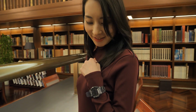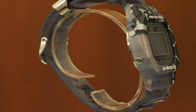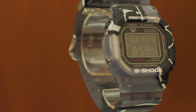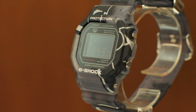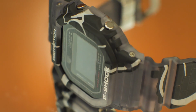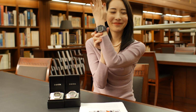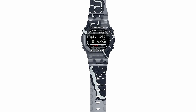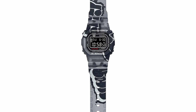I personally really like this G-Shock DW5000SS very much. Even with the street spirit and the original graffiti splashed boldly across the bezel and the band, it's actually not too much if I put it on my wrist. Let me put it on. I think it even matches with my style today. What do you think?